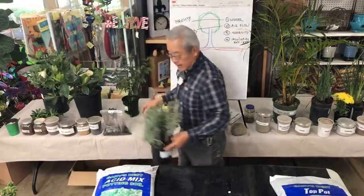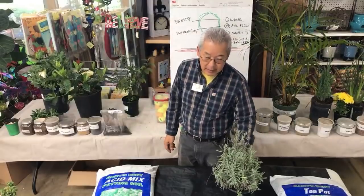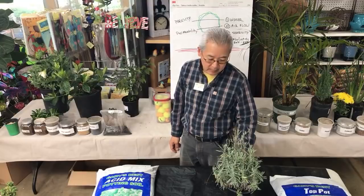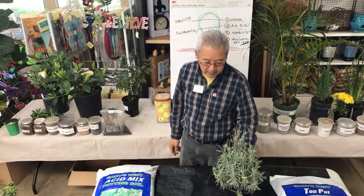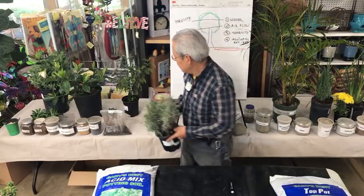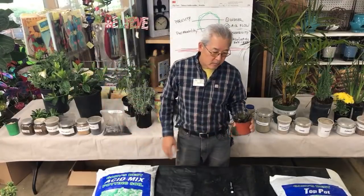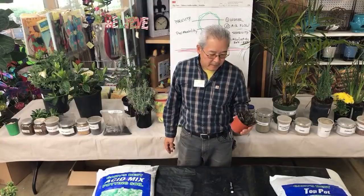We noticed that English lavender is probably the most sensitive plant we have seen. I mean, they'll die in just a matter of weeks if the roots can't breathe. A lot of succulents rot real easy if the soil doesn't have enough oxygen in it.